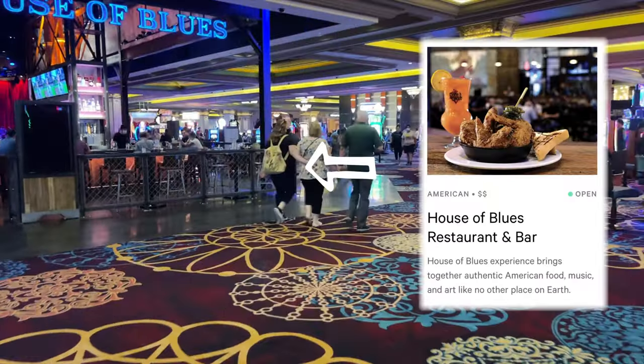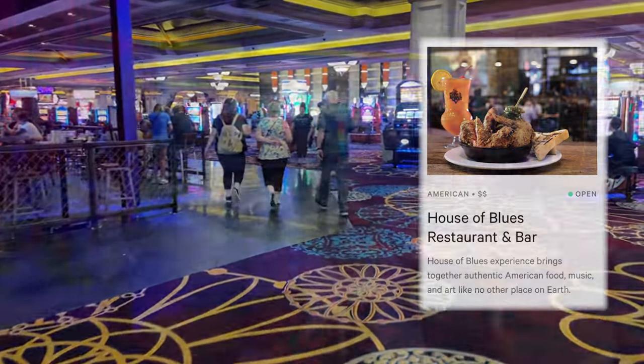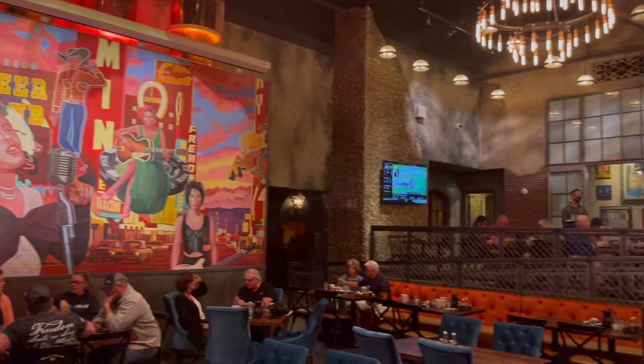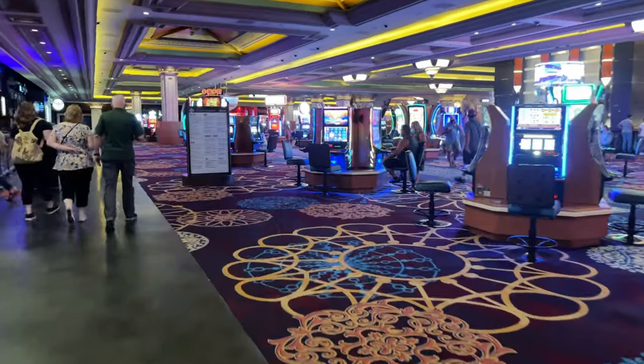On this side, you've got the House of Blues restaurant and bar. That sits right outside the House of Blues Music Hall, which is kind of downstairs, and hosts a lot of concerts, including Santana a lot of the time. We had breakfast actually at House of Blues, and it was fantastic. One of the best values we found on the property.